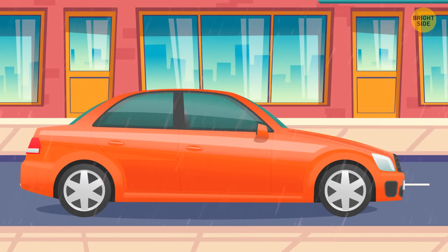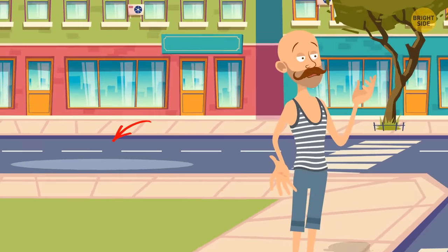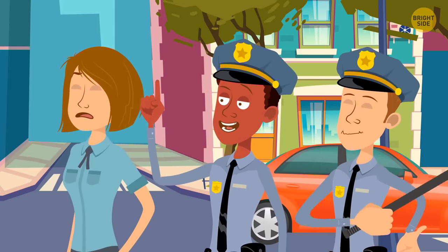It was raining when Janet was crossing the road, but there's a dry spot under the man's car. It means it had been standing there for a long time and couldn't have hit Janet.